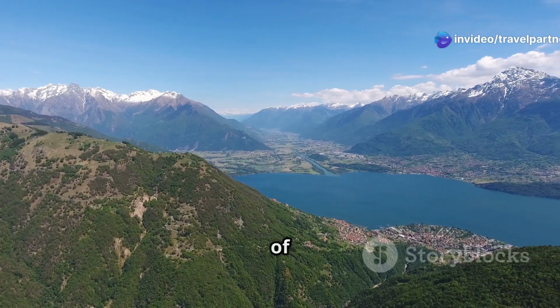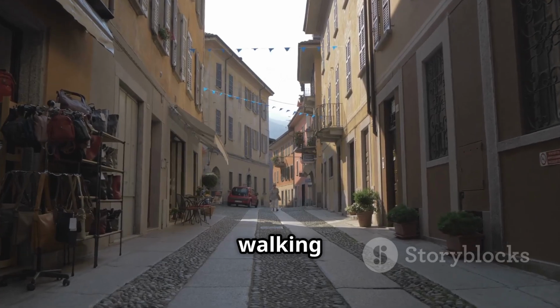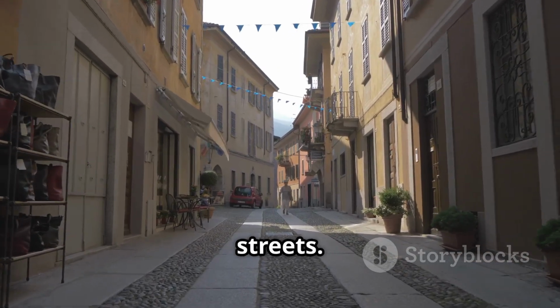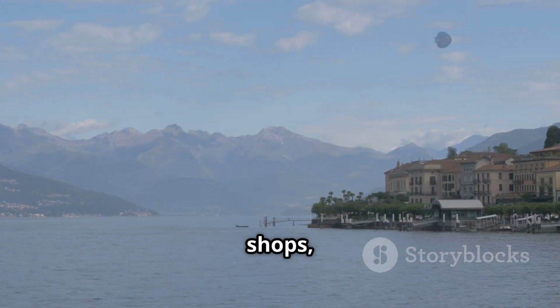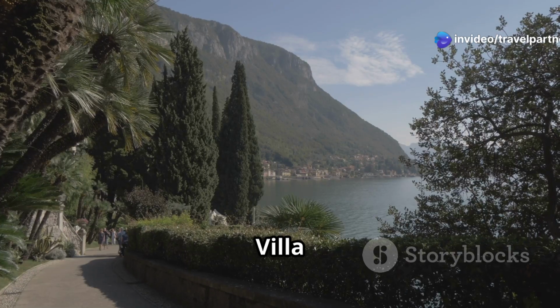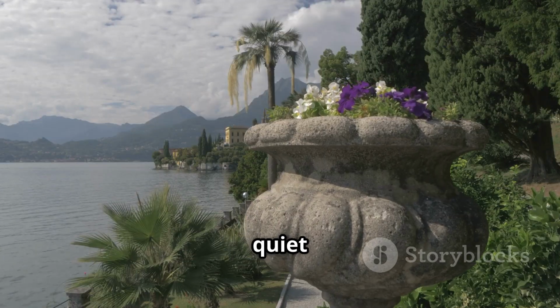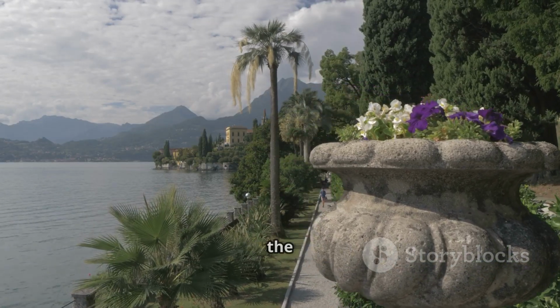It's where the three parts of the lake meet, so it has amazing views all around. I love walking around its steep, stone-paved little streets. They have silk shops, stores with handmade things, and nice cafes. The gardens at Villa Melzi de Riel and Villa Cerboloni are so beautiful. They are quiet places to get away with amazing views of the lake.